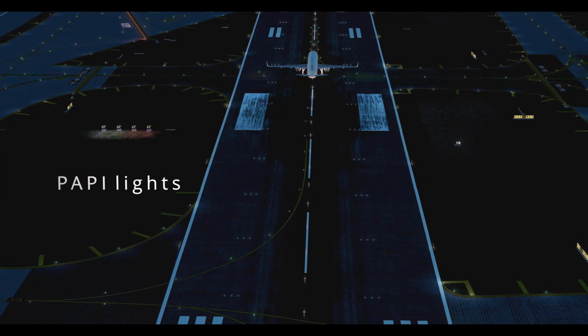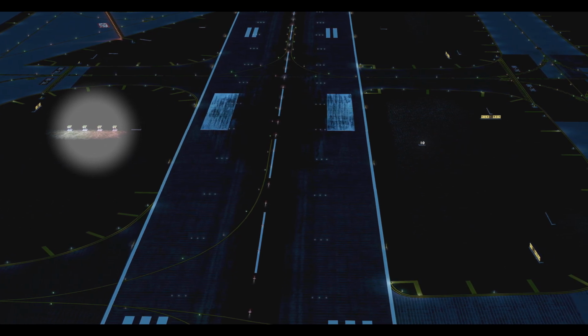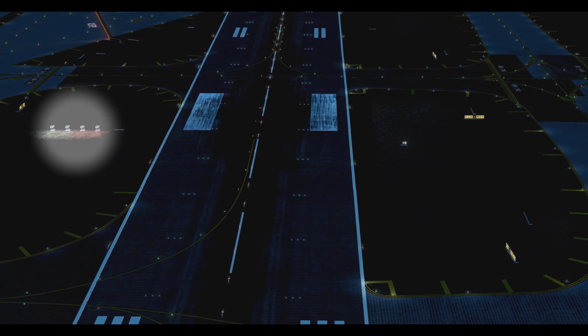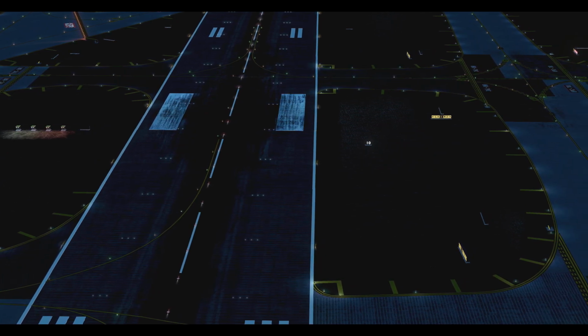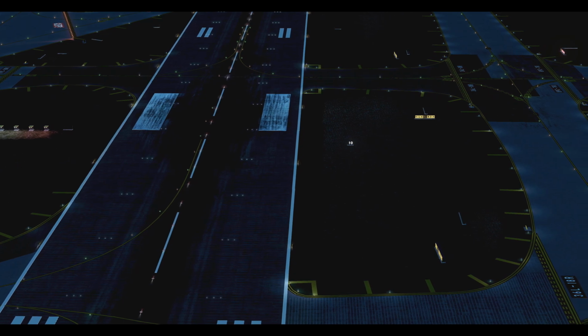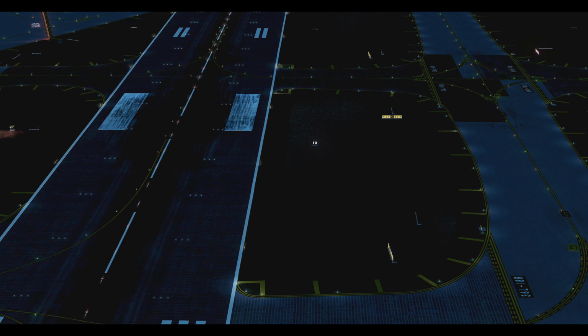Next up are the PAPI lights, short for Precision Approach Path Indicator. You can see them here on the left side of the runway, which is standard. However, they can be placed on the right side as well if it's not possible to place them on the left side. They should also be placed at the height of the runway aiming point.